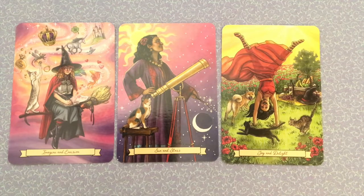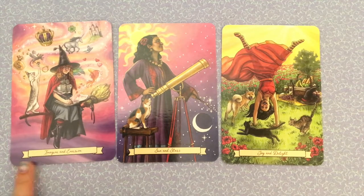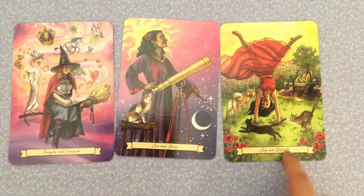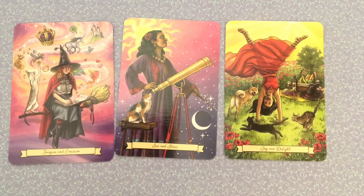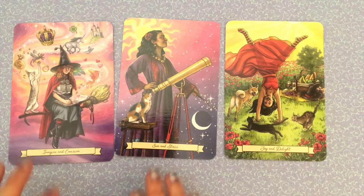While I understand they didn't want to number the cards because then you have repeating numbers because of the structure, I would still argue that you could number these cards and then just put the elemental symbol beside it. So you would have 1 of air, 1 of fire, and 10 of fire. And that would have, I think, made things a little easier for me, and I would have been able to get a handle on the deck a little more quickly. But again, a minor gripe.